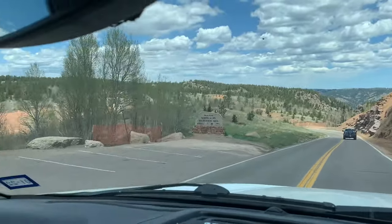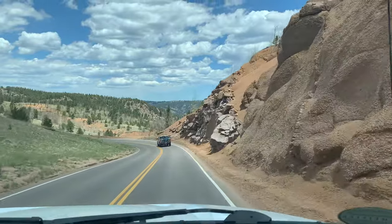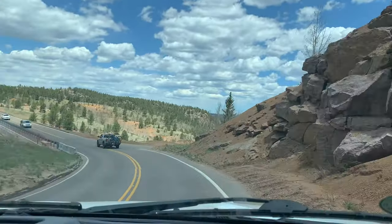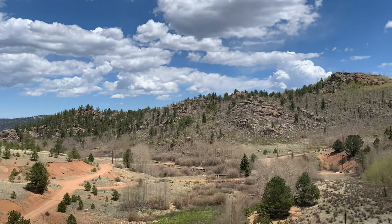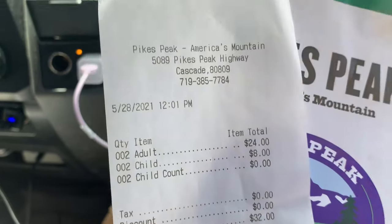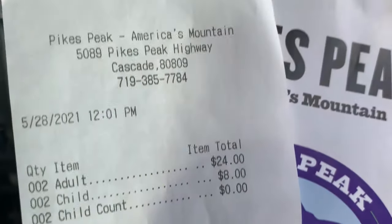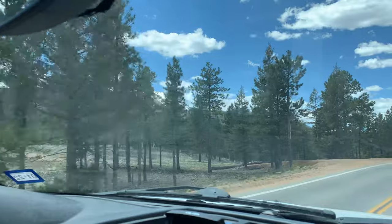Pikes Peak North Slope Recreation Area. It's then dropped 7 degrees. Oh my gosh. So there's 6 of us, 4 kids, 2 under 5, and it cost us $32 to drive up. So that's not bad.